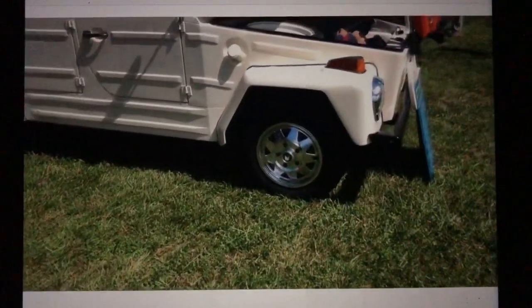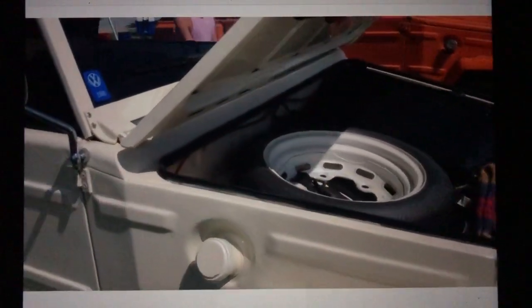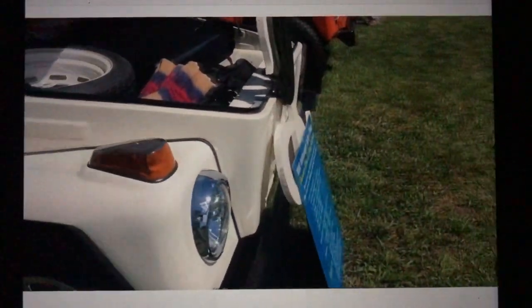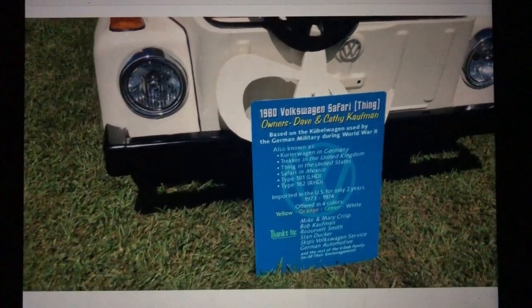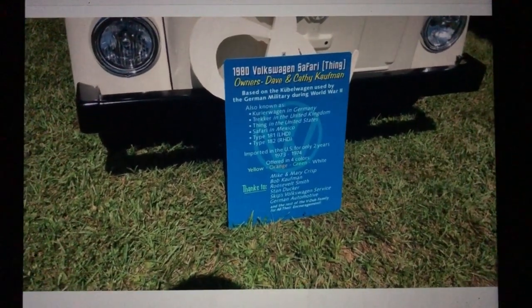Now here's a car from Fletcher. This is Dave and Kathy's car. And here we go. Mike and Mary Chris are listed there, and all those people down at the bottom.